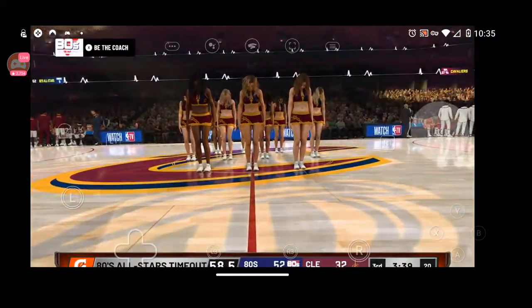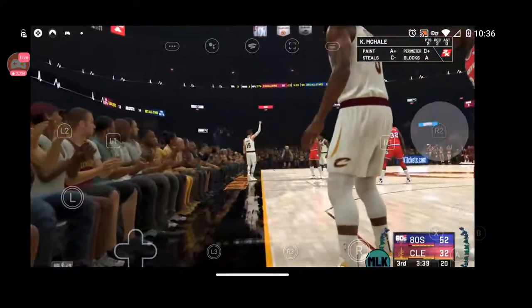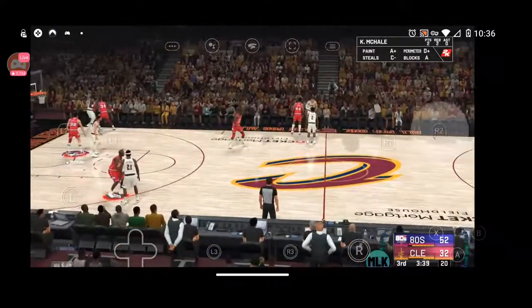Ladies and gentlemen, your Cavalier girls. Nice job, Cavalier girls. What do you say, fans? You feel pumped up now?